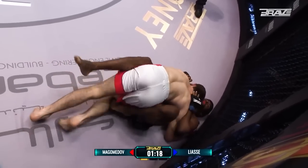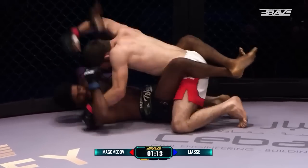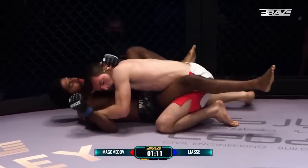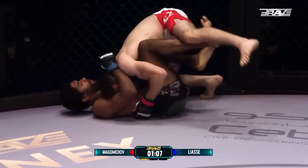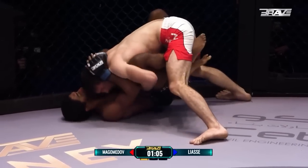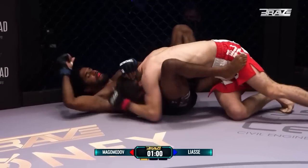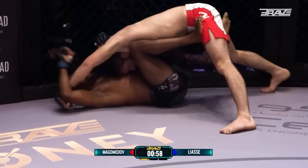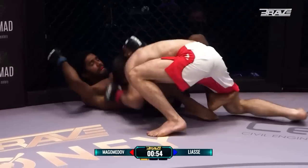Liasse needs to make just a little bit of room, maybe shift his hips out, go to a knee shield, and try and pop up to standing. Right now, he is losing this contest. Did put the foot on the hip of Magomedov, but Magomedov wise to it and just cuts the hips beautifully. Nice shot from bottom. Yeah, very smart control throughout the opening round here.